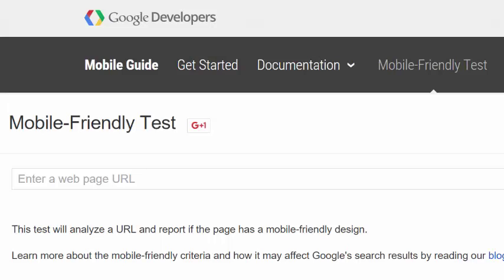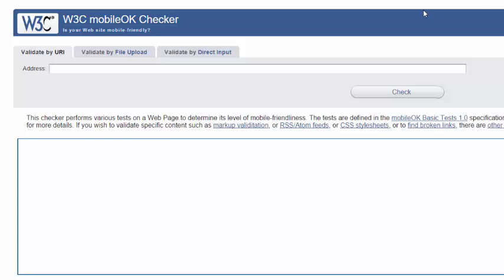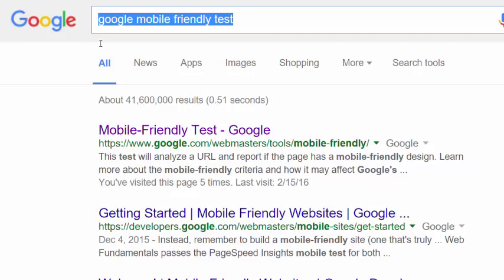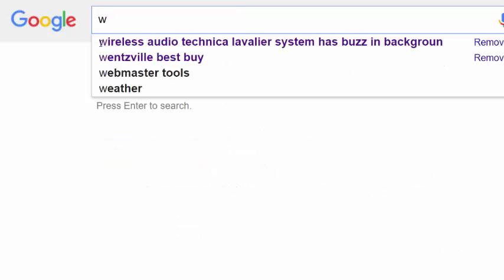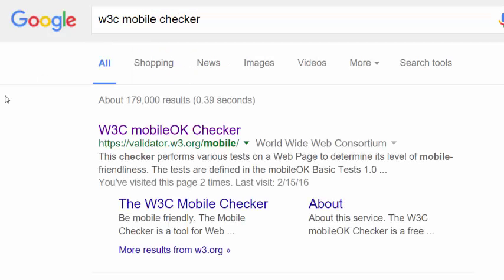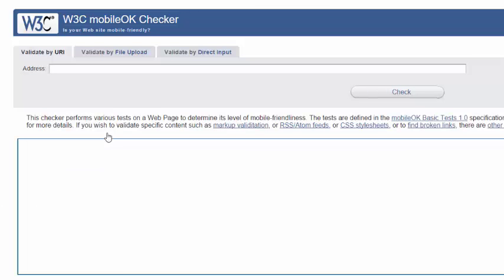Another thing that I recommend that you do is head on over to the W3C Mobile Checker. We search for that pretty much the same way. We go to Google and do a search for W3C Mobile Checker. And the reason why we search more than just one website is because not all of them use the exact criteria. So we want to make sure that we're covering all our bases.